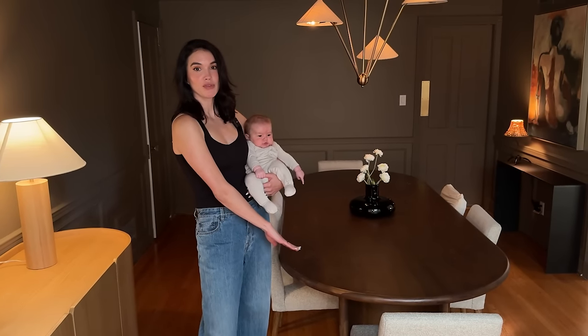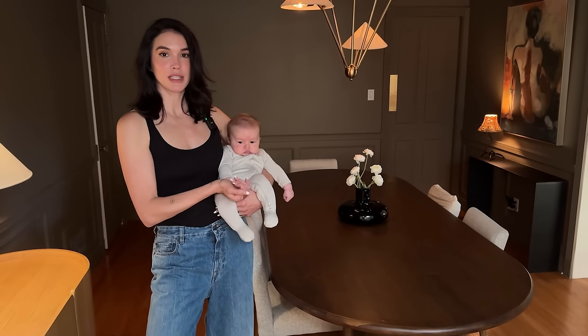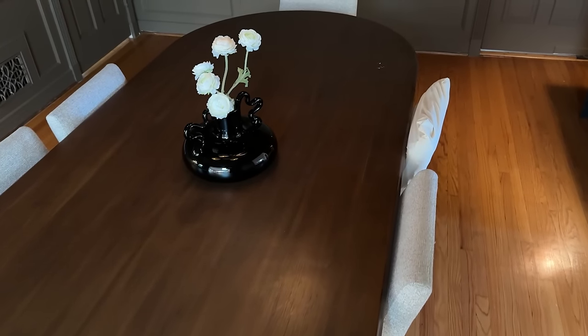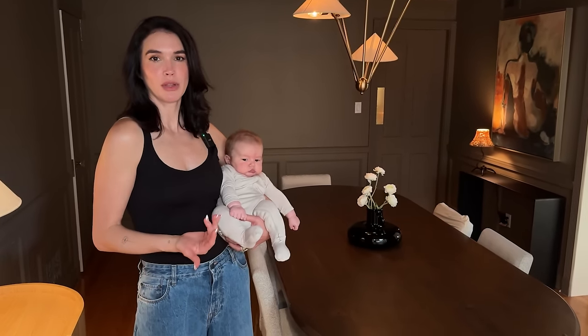This dining room table is from Lulu in Georgia. I love it. It's really nice to be able to have family dinners. Everyone comes at the table, and this is kind of like a focal hangout spot for us. And we're really big on making sure we all eat together at nighttime. We didn't have that in place before, and it's been a really fun little thing we look forward to each day.